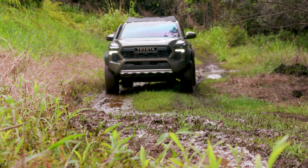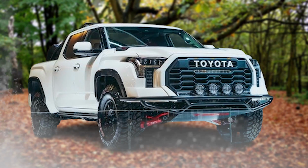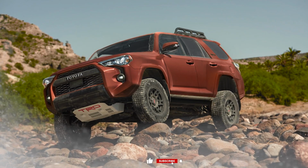Just like in the case of the new Tacoma, we expect this version to be similarly priced as the TRD Pro, which would mean around $75,000. Besides the Tundra, the Sequoia, and especially the next generation 4Runner are also expected to get the Trail Hunter treatment.